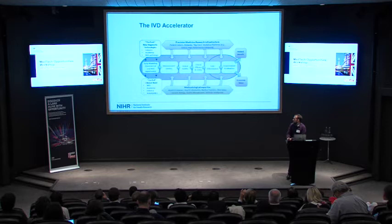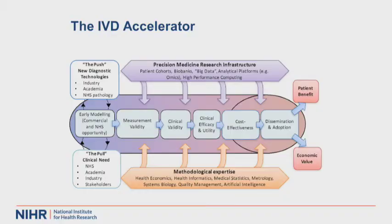So the team within the Leeds MIC actually came up with this program, and you can see this on our website if you want to get this in greater detail. But it's something called the IVD Accelerator. And this was an interesting way of looking at our current pathway, at least within the Leeds MIC, where we identify a clinical need and link them up to new diagnostic technologies which you may be providing. And then we bring them together to do some early modelling to look at the commercial viability and also the NHS opportunity of your products.